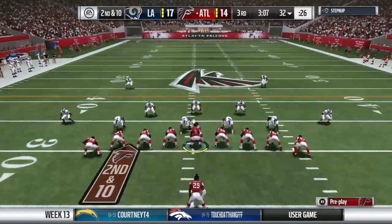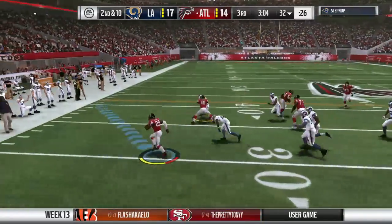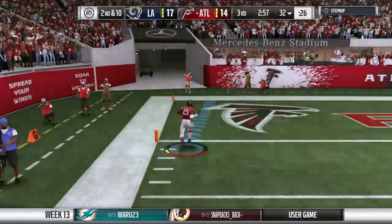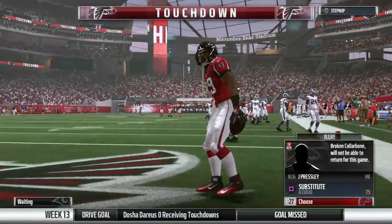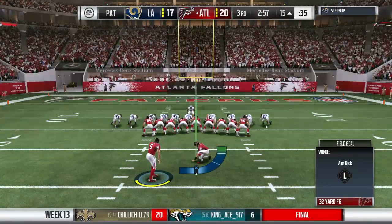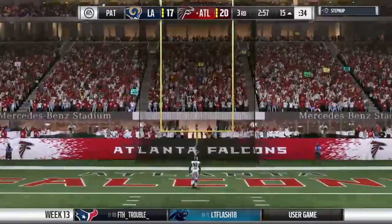Here we go. Green, 33. Now a handoff as they run left side. Oh, he breaks a tackle, and he's got an alley. The 30. 10. Touchdown, Falcons. A great effort there. His 6th touchdown of the season. And the Falcons have taken the lead.